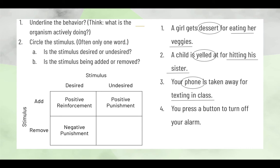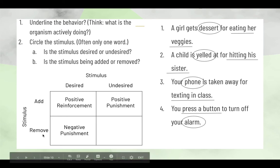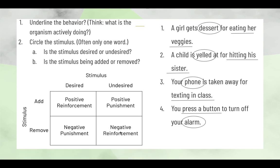Now this last one here, you press a button to turn off your alarm. What is the organism actively doing? Pressing a button. They're actively pressing a button. And here the stimulus then is the alarm. If we look here, is the alarm desired or undesired? Well, the alarm is undesired. Are we adding or removing it? We are removing it, so that makes it negative reinforcement.